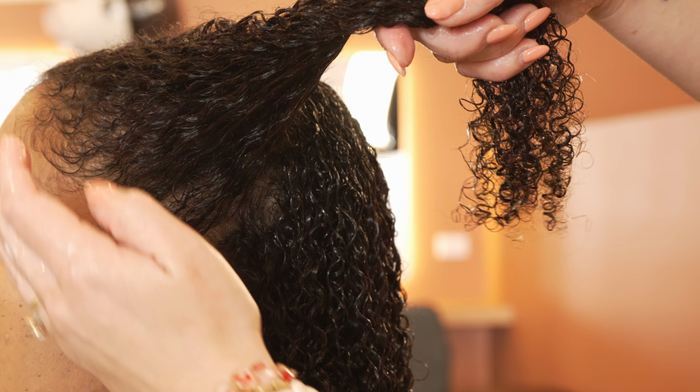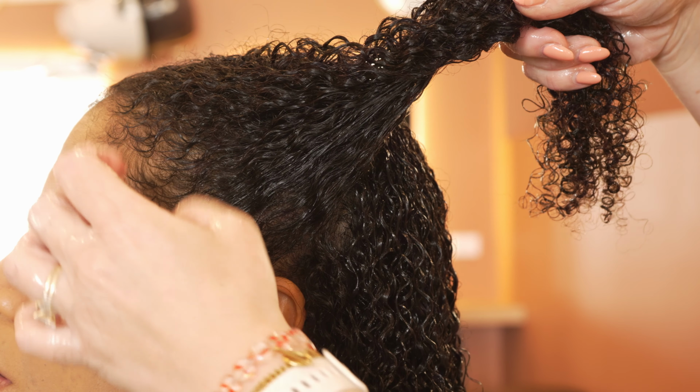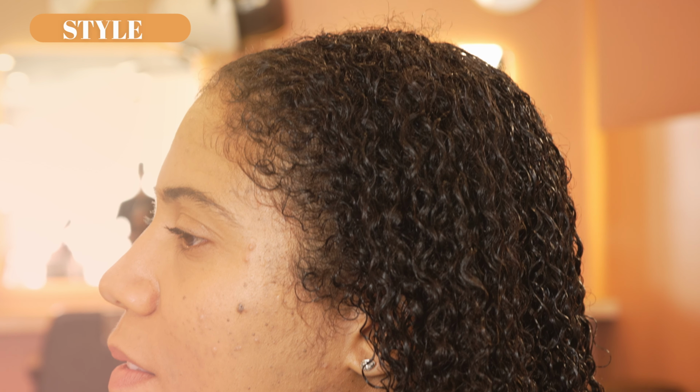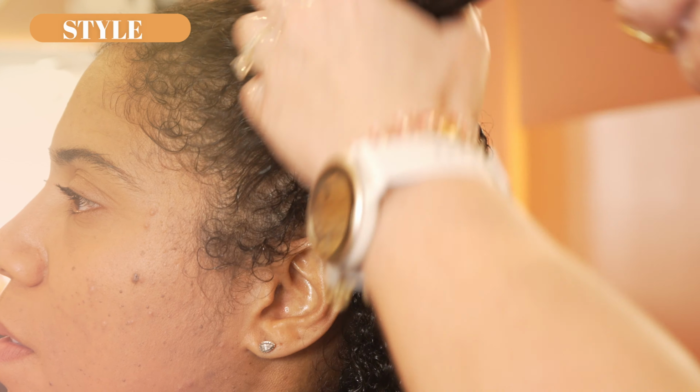Now, as we come to the front of Marina's hair, you can see we have all these gorgeous edges here that are problematic and annoy Marina when she pulls her hair back. So I'm going to show you, obviously we are starting with a base of Cruise Control. So we're going to rake that through this area. That's just for the mids and ends. But now I'm going to come in with a little bit more product on my hands, on my fingertips.